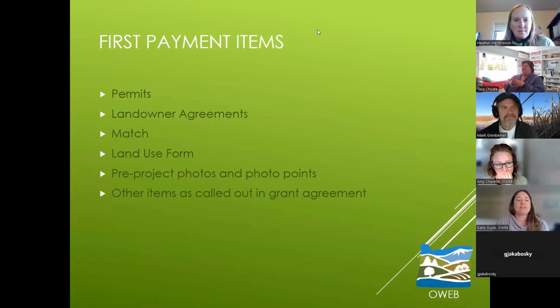We do accept different types of landowner agreements for public land ownership. Also, if you own the property, say you're a land trust doing work on property that you own, you can provide a letter that meets the requirements of providing OWEB staff access to look at the project and other things. So proof of match, that's another first payment item that we do require.